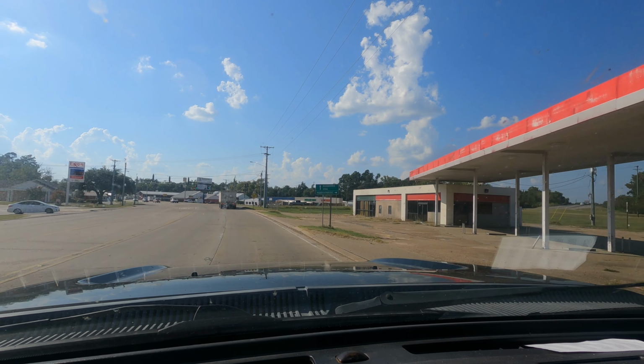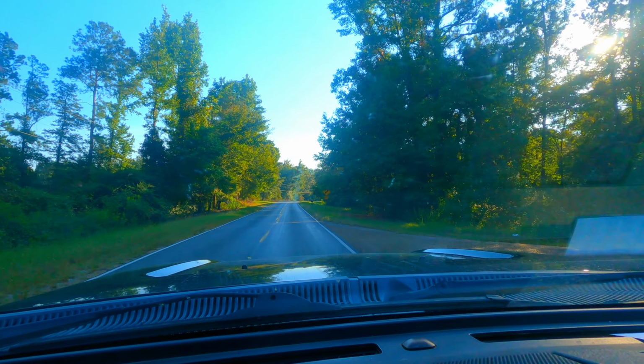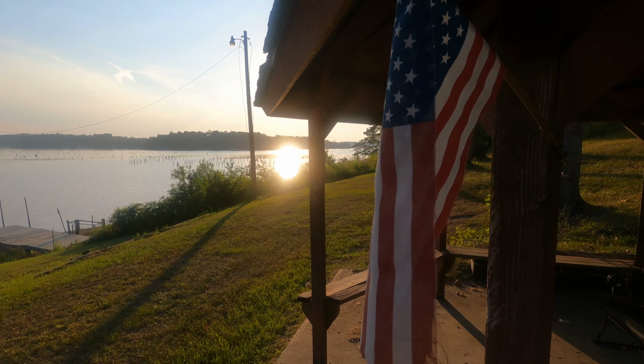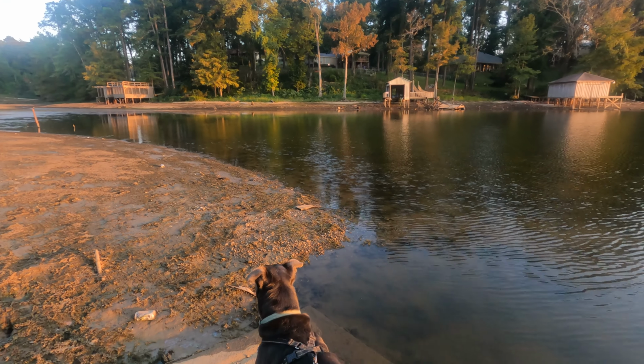We start the day traveling from Magnolia, Mississippi to Boyce, Louisiana. We have a campsite booked at Hidden Treasure RV Resort right on Lake Cotille. A lot of people fish this lake for largemouth bass, crappie, perch, and catfish.